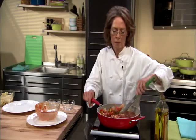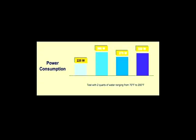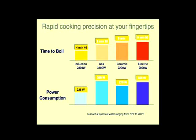Cooking with Fagor's portable induction cooktop is 1. The most efficient way to cook. Induction cooking is 90% energy efficient. Very little heat energy is wasted, saving you money while staying eco-friendly. 2.